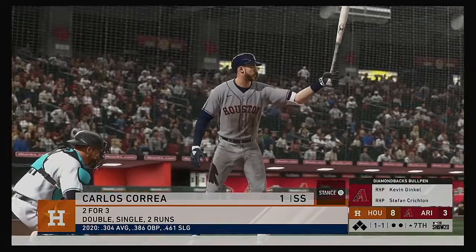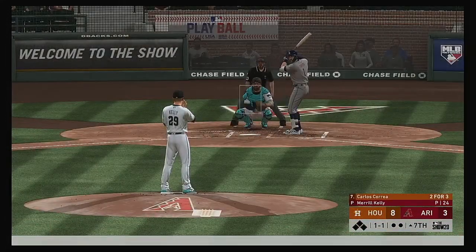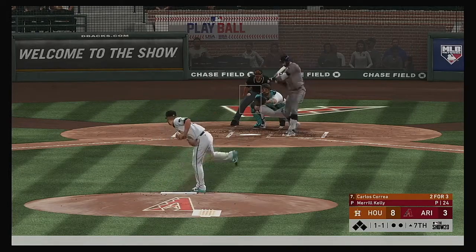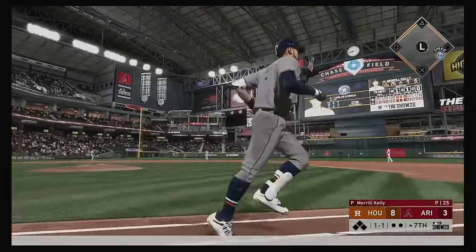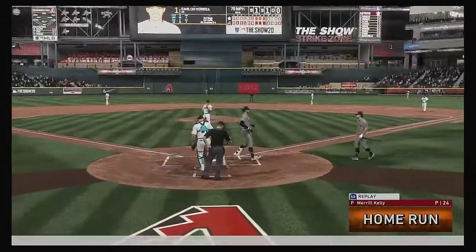Here's Carlos Correa now. 2-for-3 with a double on his line so far. The 1-1. High and deep to left. This one's got plenty of distance. And it's gone as they add still another.